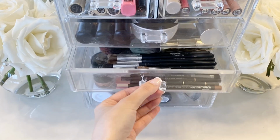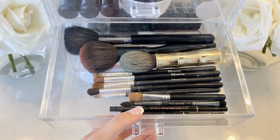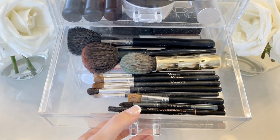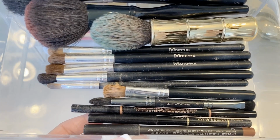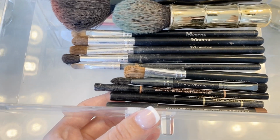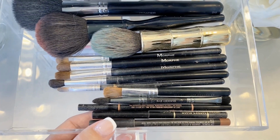drawer. In this drawer is all of my brushes. So starting from the back, it's my powder brush, my blush brush, and my bronzer brush, as well as some other like eyeshadow, highlighter, things like that. I have a couple lip liners and eyeliners in here as well.